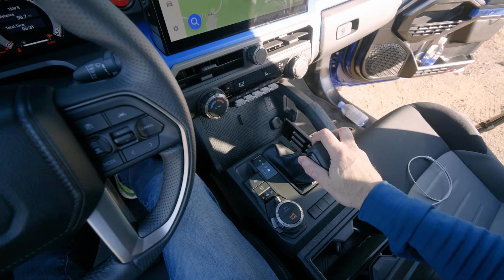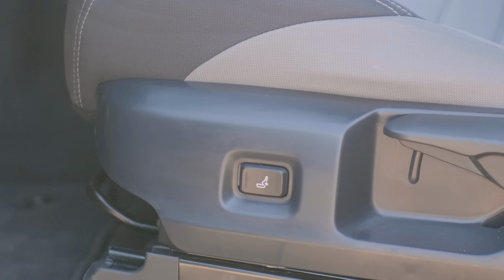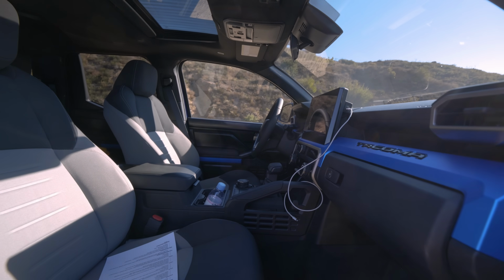I can put this in gear, I can set my seat once, I can set the lumbar support once, and I'm good to go. You can drive it for a long period of time, and that combined with the refinement of the updates of this makes a huge difference.